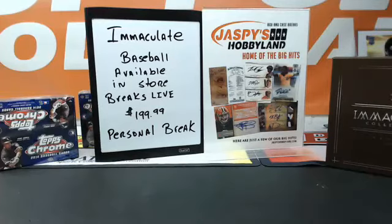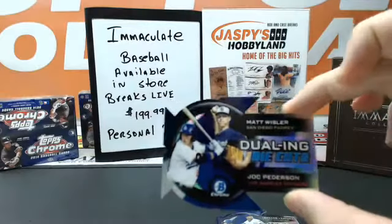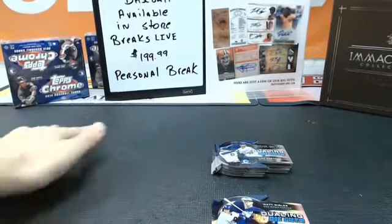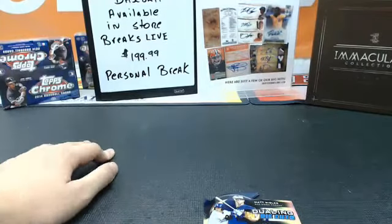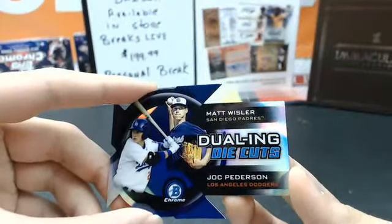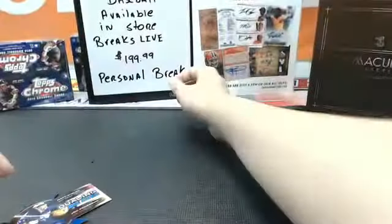Alright, for the die cuts, we have two teams on each card. For this one, Wiesler and Jock Peterson, the Padres and the Dodgers are both on it. We're going to roll a dice. Whatever team gets a high roll will win the card. Whatever team is on top will roll first, and whatever team is on bottom will roll second. So the Padres roll first for this one, and the Dodgers will roll second. Padres roll a 1. And the Dodgers roll a 5. So that one's going to the Dodgers.